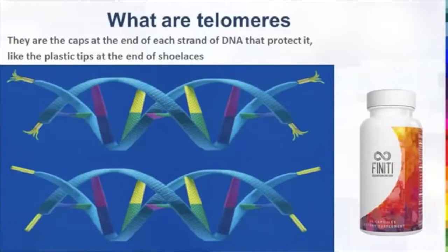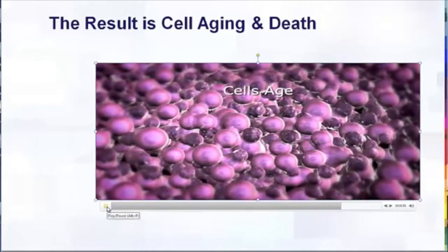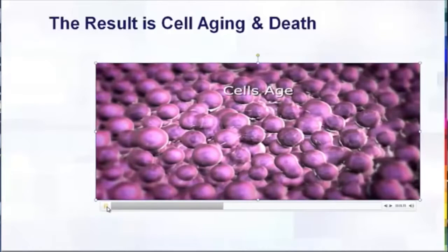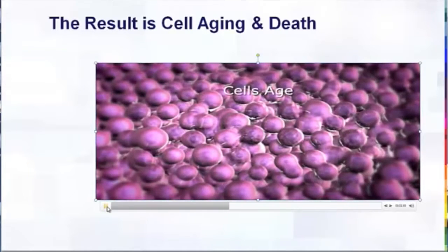And what we want to do is obviously have long telomeres that have the protective caps at the end, so we're protecting, and that definitely happens at such an internal level. As our telomeres get shorter and shorter with age, the cells start to deteriorate and die off. And this is what you're seeing in this slide or this video, which is really natural aging. What's happening inside our body? These healthy, good-looking cells are turning ugly.